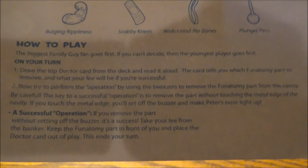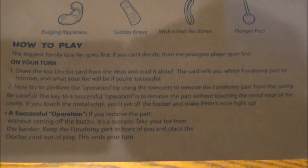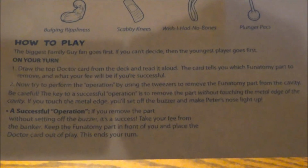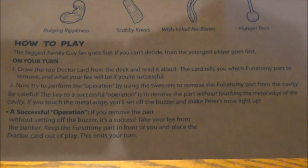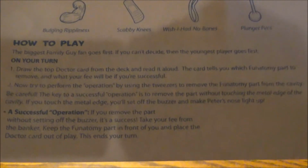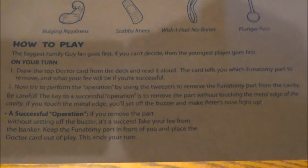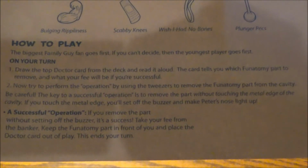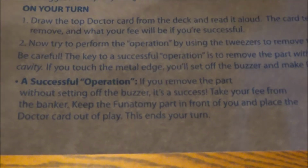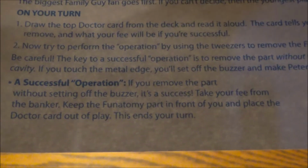Anyway, the key to a successful operation is to remove the part without touching the metal edge of the cavity. If you touch the metal edge, you'll set off the buzzer and make Peter's nose light up. So on your turn, draw the top doctor card from the deck and read it aloud. The card tells you which anatomy part to remove and what your fee will be if you're successful. Then try to perform the operation by using the tweezers to remove the anatomy part from the cavity. If you take it off without setting off the buzzer, you're successful. Then you take your fee from the banker, keep the anatomy part in front of you, and place the doctor card out of play. Your turn is concluded.